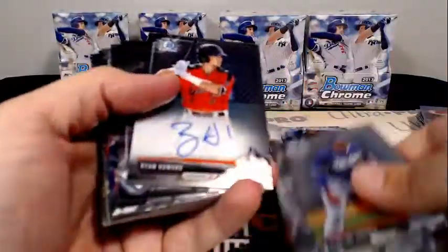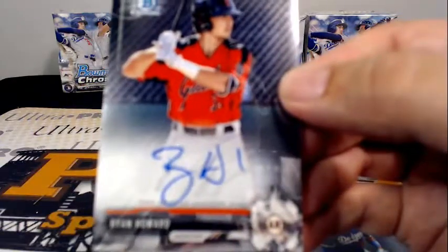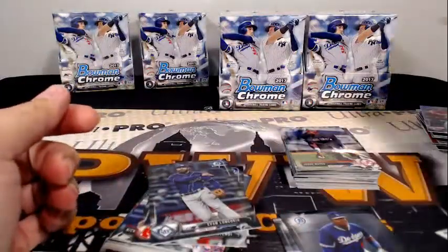Box six coming at you. There's a Ryan Howard for the Giants. San Francisco is Vincent T. Ryan Howard. Base auto. Congrats.